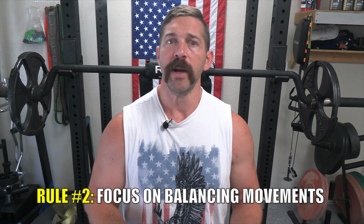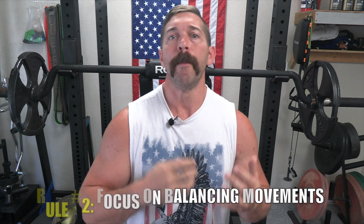Rule number 2. Of those multi-joint movements, make sure you focus on balance when piecing the workout together. The way I see it, there are only a handful of fundamental movements that our body undergoes. Squats, hinges, single leg movements like step-ups or lunges, vertical and horizontal pushes and pulls, and carries. Make sure that when you piece together a workout, you do so with a focus on not just getting in enough volume to satisfy the time under tension requirements for size, strength, and conditioning gains, but also with an emphasis on creating balance and symmetry.